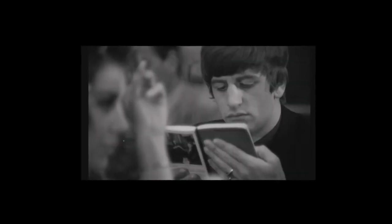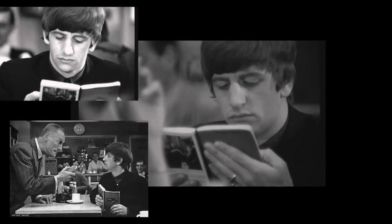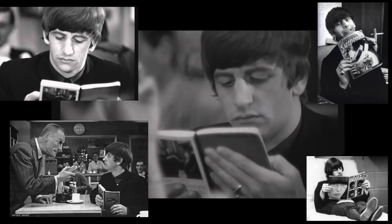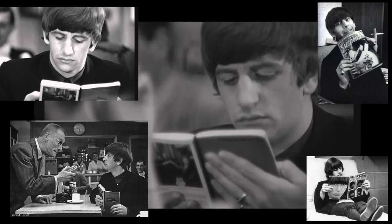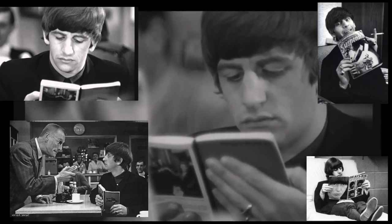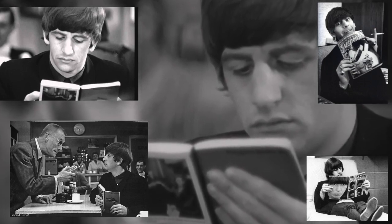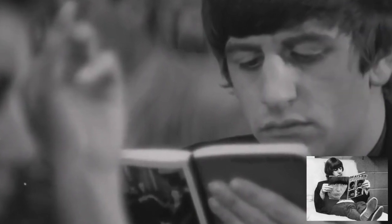Another story told by Paul was that once he saw Ringo reading a book, and one of them, it's not clear who, declared that they wanted to write a song about a book. Now, I don't understand that story. So was it that Ringo said that he wanted to write a song about a book, and then Paul went and did that before Ringo did? Or did Paul see Ringo reading a book, and then he said, oh, I want to write a song about a book? I have no idea. If anybody knows the true story, please leave it in the comments below.